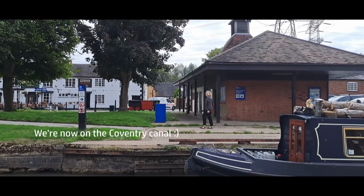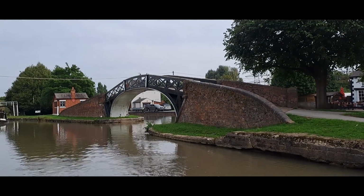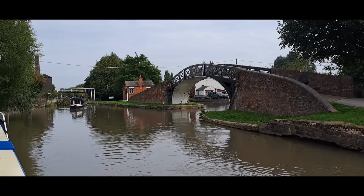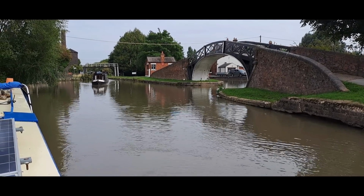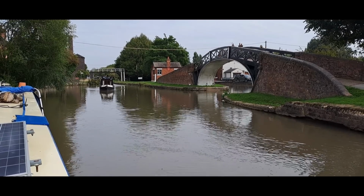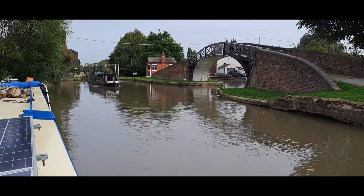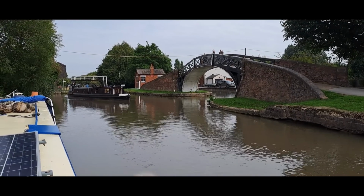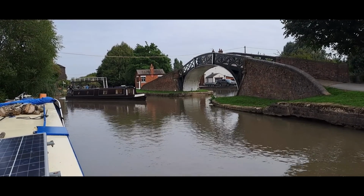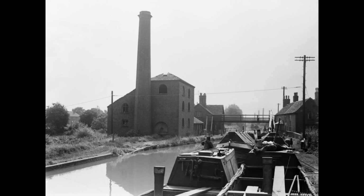This is all very confusing, isn't it? Hawkesbury Junction. Just trying to sort of keep out of the way. I'm not sure where this is turning now. That boat's going to go through under the bridge. There you go. And then we're heading off down here. Just while Narrowboat Kimber turns, here's a few more historic photographs. Hopefully you'll enjoy these.